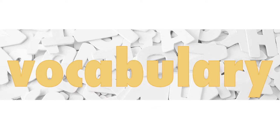We're now going to look at the vocabulary that helps us describe our daily routine. After each picture, once I've said it, I'd like you to practice repeating after me to practice speaking.